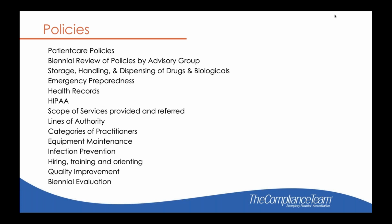Your categories of practitioners. So we'll have 1 MD, 2 NPs, 3 RNs, whatever it is that we have in our clinic. And a policy for how you're going to maintain your equipment. How do you clean it? How do you get it checked once a year? Those kinds of things. And a policy for infection prevention, very important. If we're sterilizing instruments, that's even a special place in that policy. Hand washing, of course, we'll add that back in this year.